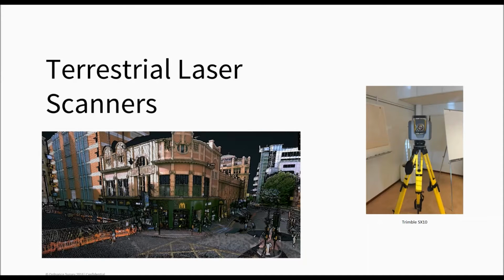Terrestrial laser scanner. Here we have on the right a picture of a Trimble SX10, which is a laser scanner that can have a camera attached to it. And on the left is an example of the data it captures. These are static scanners. They sit on a tripod, so they don't move, and the head spins around and collects laser points, which can be combined with the imagery to make a colorized point cloud.